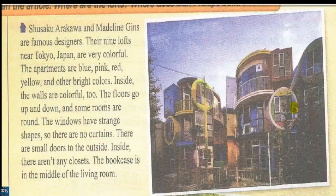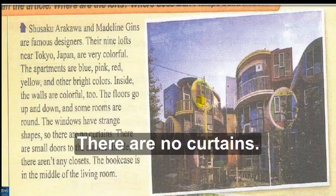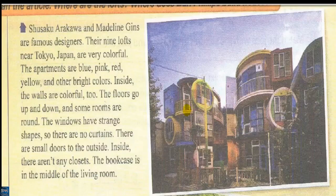Inside the room, there are different colors. The walls are colorful. The rooms are round and the walls are colorful. There are no curtains. To go outside, there are small doors. There are small doors to the outside.